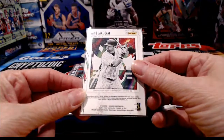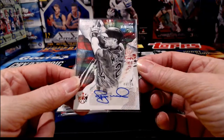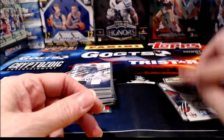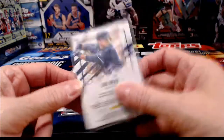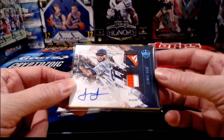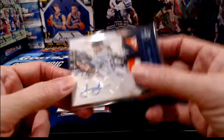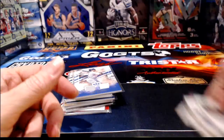Jake Cave, Minnesota. This one is numbered to 99. Colorado Rockies, Ryan McMahon. Dual relics for the San Diego Padres with Urias. These are actually really cool relics, especially the top one. It's for the Astros. It's numbered to 25. The top relic is really quite awesome. In particular, it is Josh James.